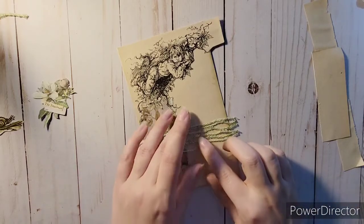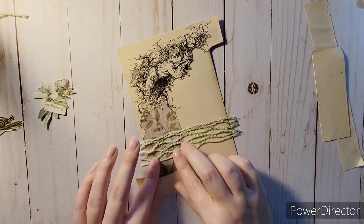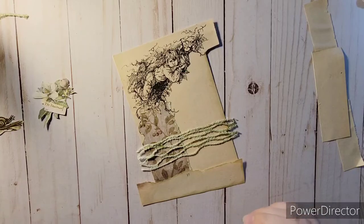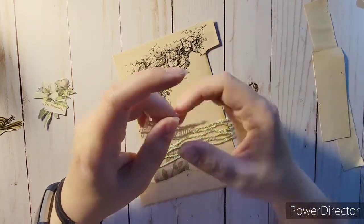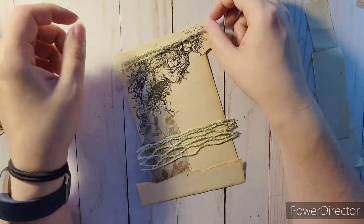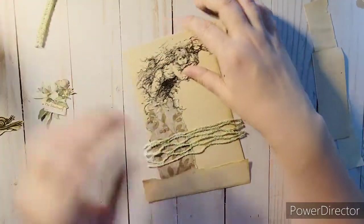Should have put that down a little bit further. Well. And then I was going to use this scrap piece, because I used this on the last collage too. I'm going to put this right up here. Although I should distress that first.